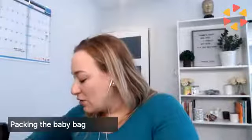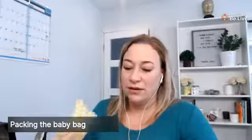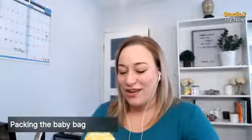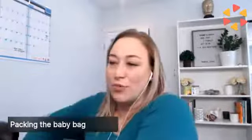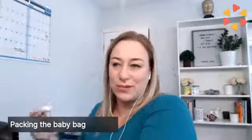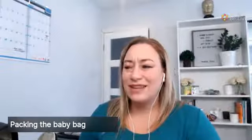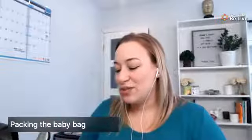I also have all of these, oh my God, what's the word? Breastfeeding pads to put inside my bra if I choose to breastfeed, and I am hoping to breastfeed. But if I do end up getting my milk in while I'm at the hospital, likeliness of it coming in, I don't know, but we'll see. I keep them there just for emergency.